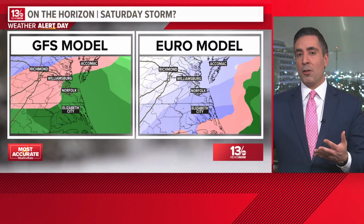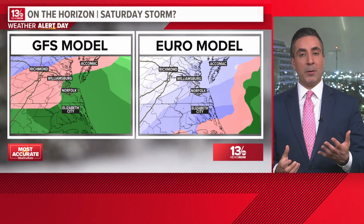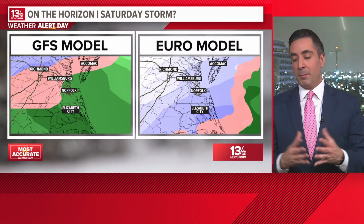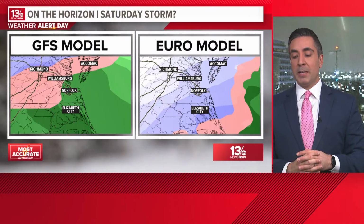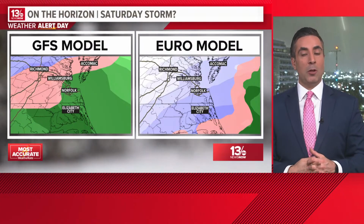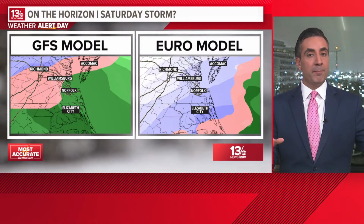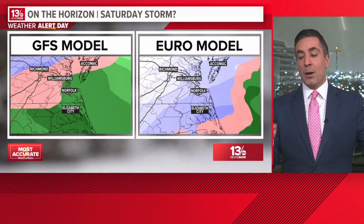And there's actually several other ones too, but in our system we have these two. So the GFS is the American model, the Euro is the European model. And what we're looking at here is there's a pretty pronounced signal from both of a coastal low developing. And this is a snapshot right around dawn, Saturday morning.